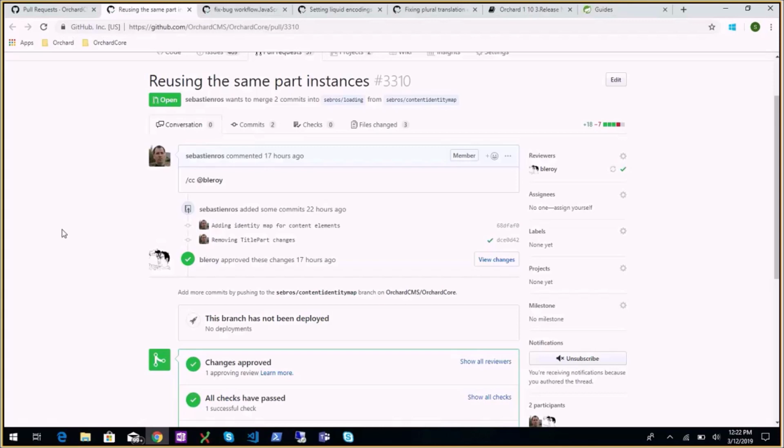Reusing the same part instance, because Bertrand also found an issue. The issue with the LoadAsync PR that we saw earlier is that when you create a custom handler and implement the LoadAsync method, you might want to change some data on the parts of a content item. But then later on, when you get a new event like publish or publishing or creating, the part you get doesn't have the data you changed earlier, because for every handler, the get method was instantiating a new part every time.